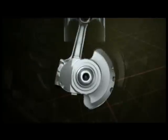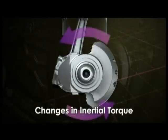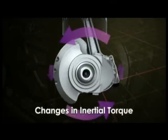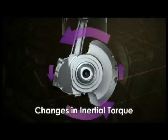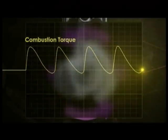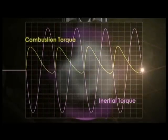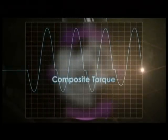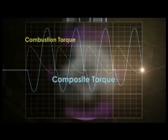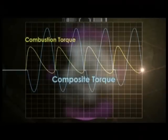As you can see, this is due to the crank moving the fastest at top and bottom dead center and the slowest at 90 degrees and 270 degrees. The result is this graph. The rider wants combustion torque, but because of the addition of inertial torque, which cannot be controlled, the result is something disordered, a composite torque unlike combustion torque.